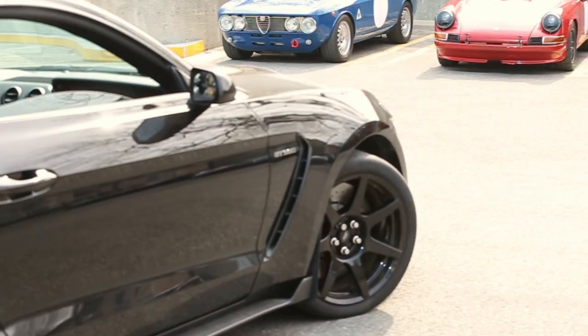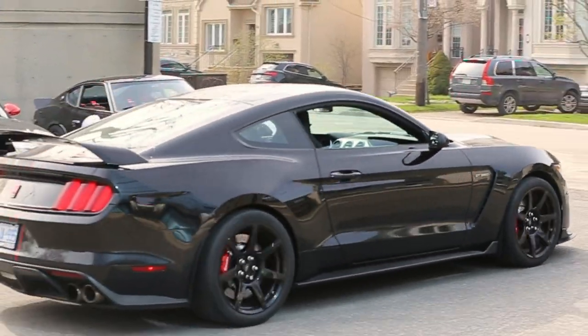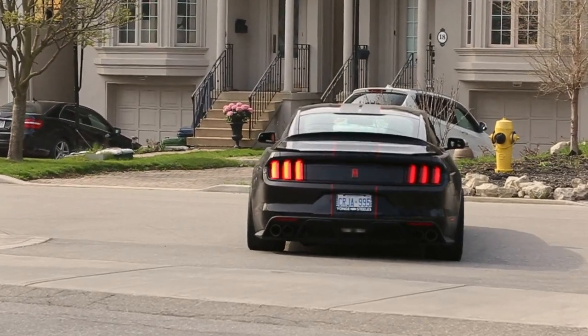So that's valves closed. So that's valves open, you guys. This is what we came in, a gorgeous GT350R. Now I know why Shmee loves his 500. That is stunning.